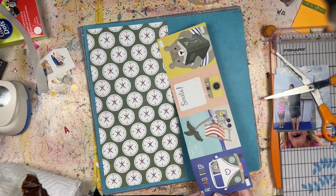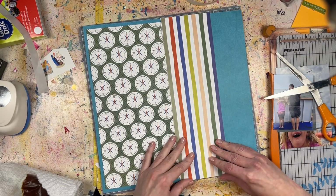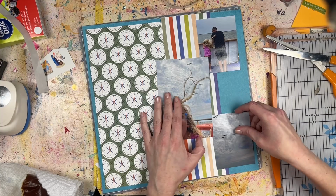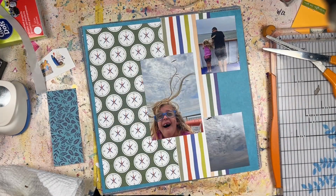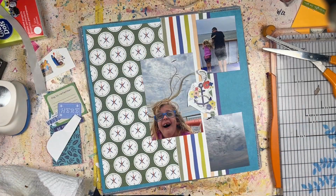49 and Market, I believe. I got that as part of my January haul from scrapbook.com. And I just liked the deep color. It reminded me of the water. And since these are photos of us going on a ferry boat, I thought that would be fitting to go along with the theme of a boat ride. The photos were all originally 4x6, and I kept one as a 4x6, and then I cut the other two down to 3x4.